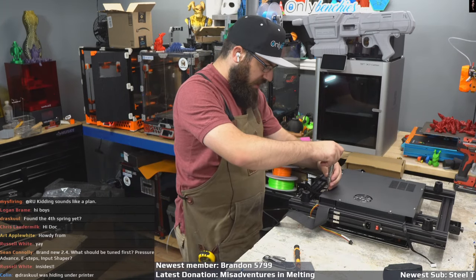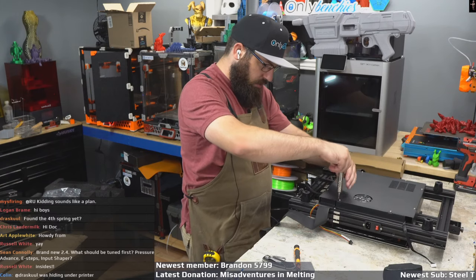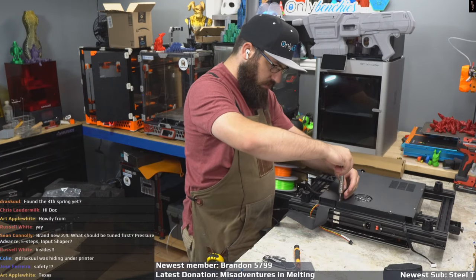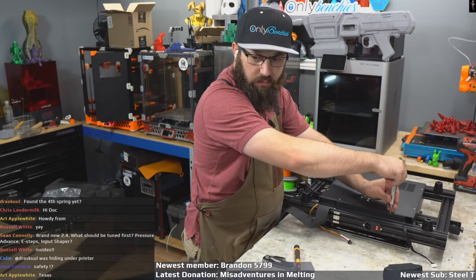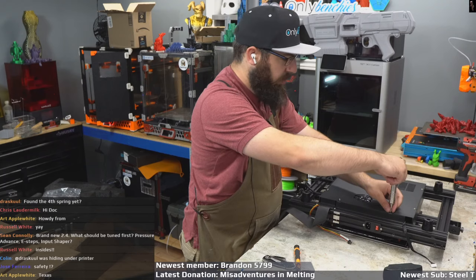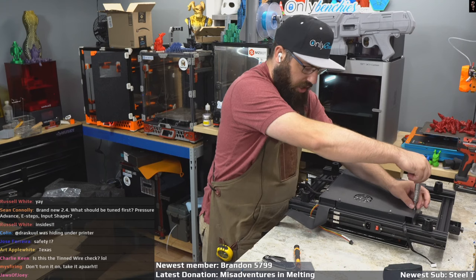And you check the flatness. It's got a bed probe. The bed probe will take care of the flatness issue. Three-point bed leveling collar. It's a floating bed. It's a free-floated bed. You don't have to worry about it.